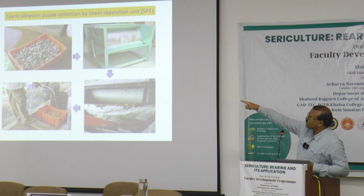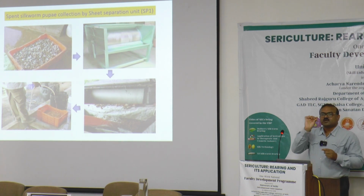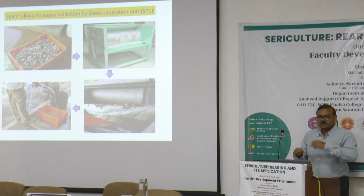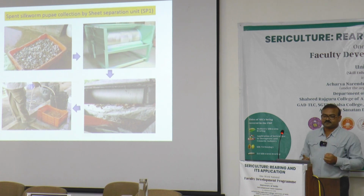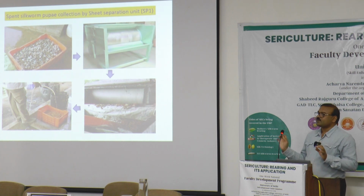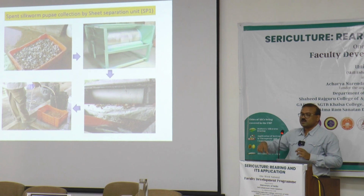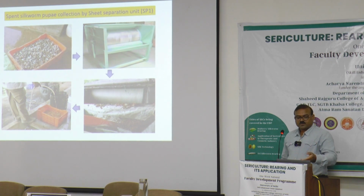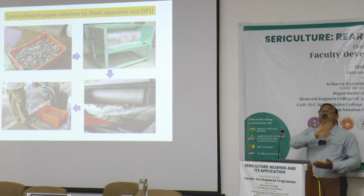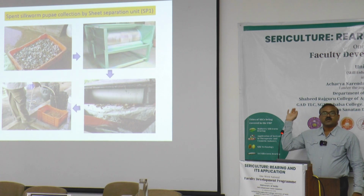You can see, it is not completely removed; the cocoon will not come out clean. It comes with the pellet layer. A little silk will be there, and removal of that is very difficult. Each cocoon, we can't take and cut it. So there are some machines, sheet separator units. With some amount of NaOH added in the water, if you pass the cocoons through that, it will completely remove that pellet layer. That pellet layer turns into the silk sheet, which has very high demand in some Western countries.